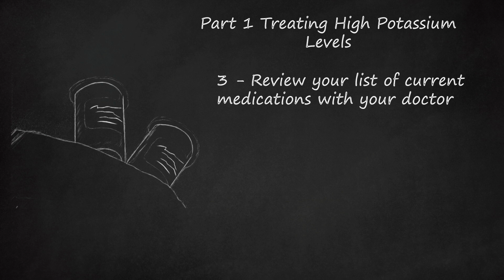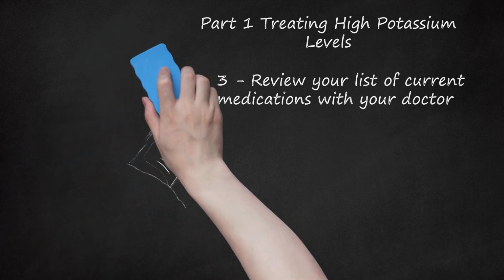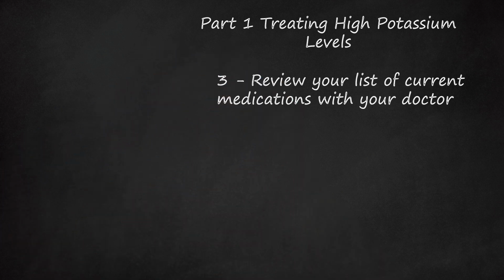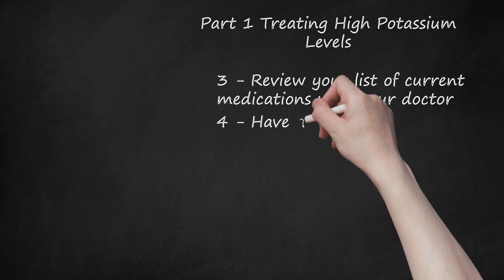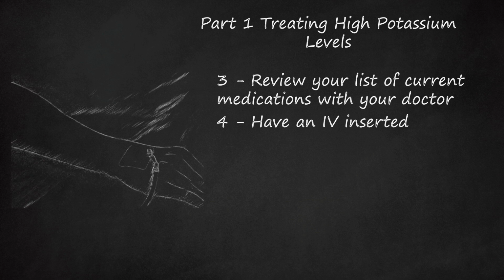However, discontinuing a medication is not enough on its own to treat severe cases of high potassium, which will need more aggressive methods of treatment. 4. Have an IV inserted. Assuming your potassium is high enough to warrant more aggressive medical treatment, your doctor will ask the nurse to insert an IV line, as this can help to deliver the appropriate treatments more effectively and efficiently.